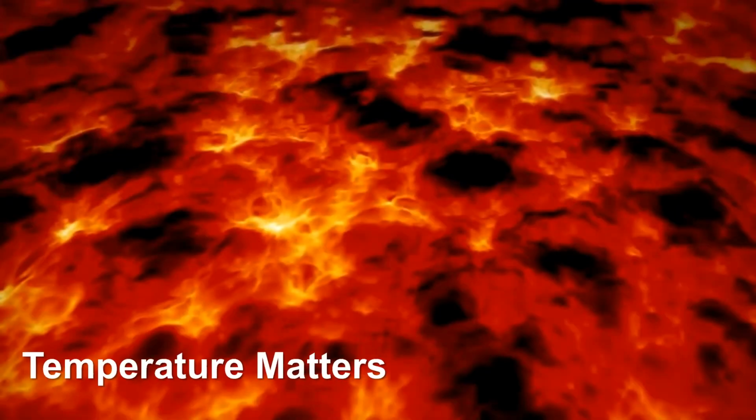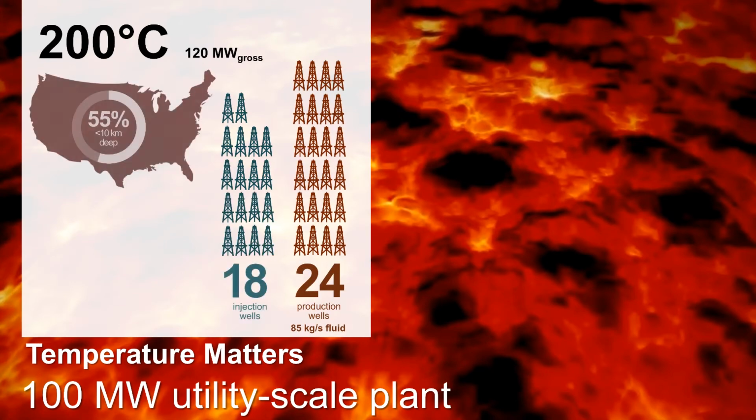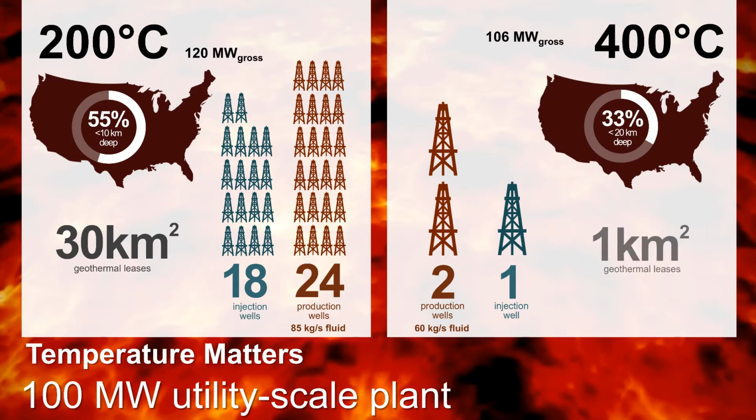And that's because temperature really matters. If we want to create a 100 megawatt utility scale plant, we're going to have to drill 42 wells to get to that. 24 producers, 18 injectors. If we get 400 degrees C fluids, we only need 2 producers and 1 injector. And the footprint is going to be far smaller as well. 1 kilometer versus 30 kilometers at the surface.